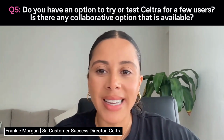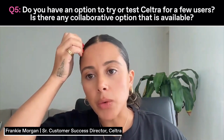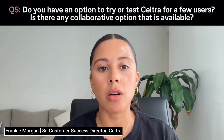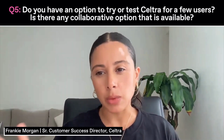However, we do tailor those subscriptions based on a specific need. I'm not sure who asked that question and what type of organization you work for, but if you are an agency, we have specific models that work best for agencies. If you are a brand that wants to try the solution, we can definitely discuss that. Once there is more of a long-term commitment, that's when it goes into a subscription model.